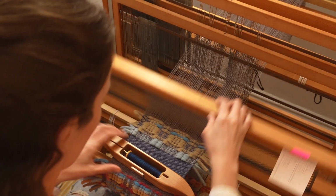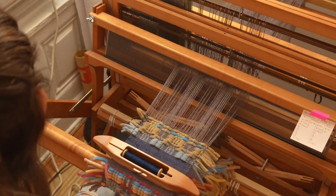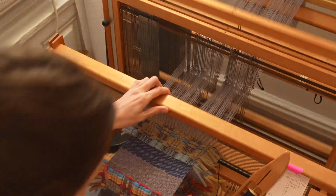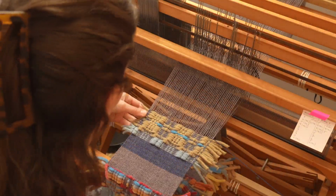I have a new warp wound and it's ready to be threaded onto the loom, but I just haven't gotten around to that yet, so maybe next month there will be some footage of that.